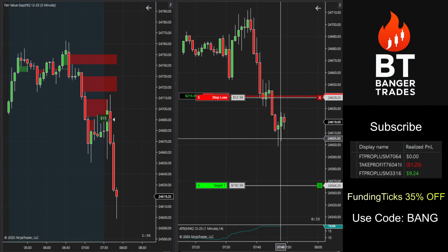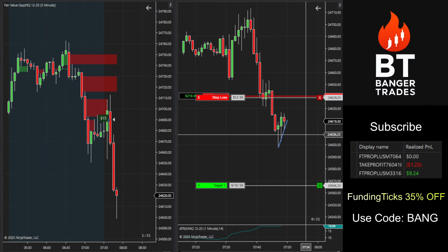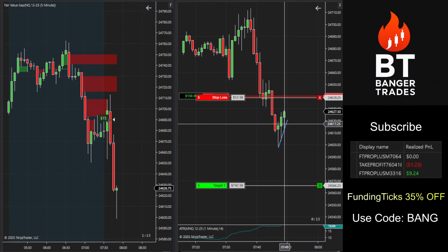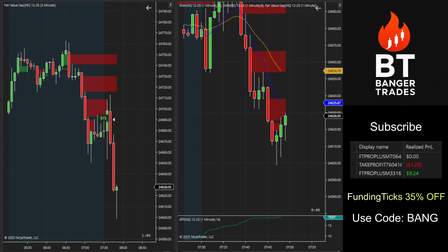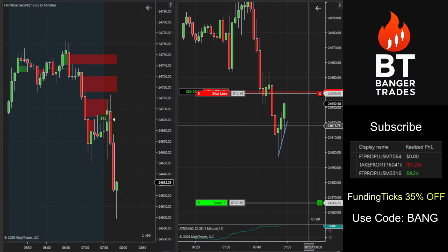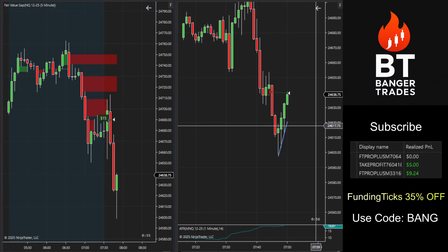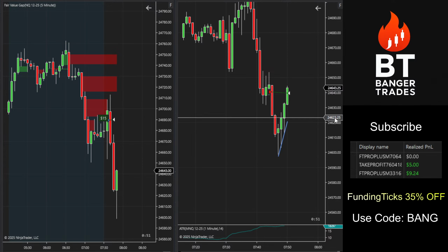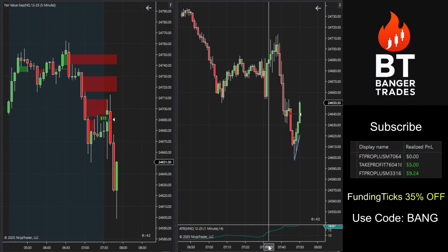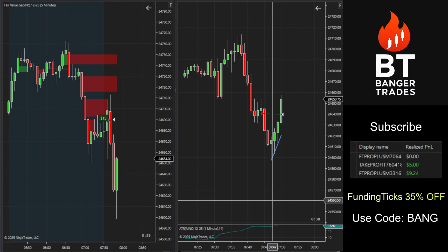Kind of forming a bear flag here. Could help us out in this trade. I'm still getting a little tight here. Might get up there and stop me out. Getting kind of close. Stop filled. Dang. Crazy, I had a nice push down, but we just can't get more than like halfway to our target before coming back and stopping us out. Not really sure what the market's trying to do here.